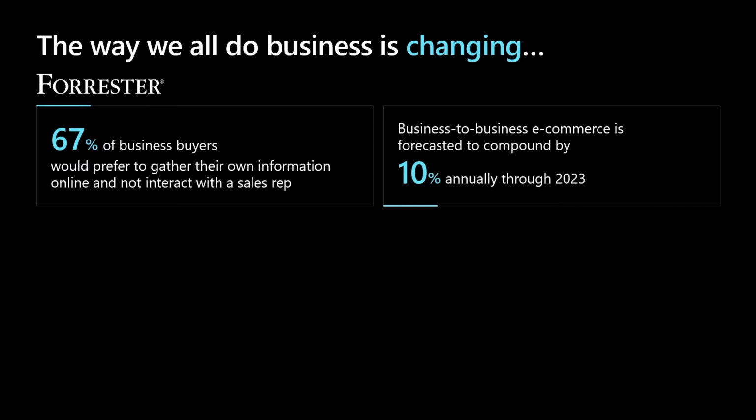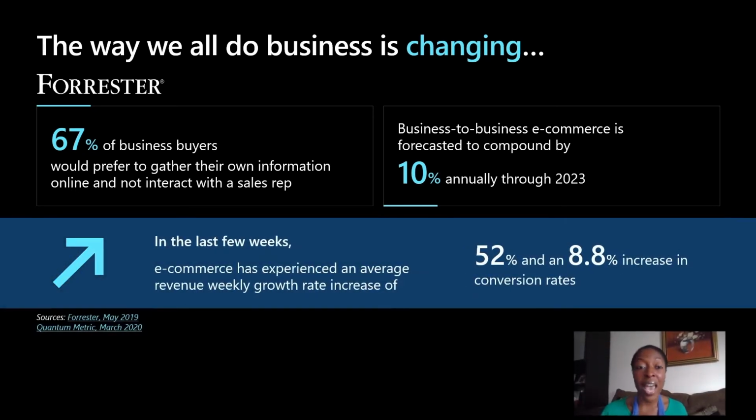The way we do business is changing. A lot of business buyers are looking to e-commerce and the internet to do research and gather information before making a purchase online. In the last couple of weeks, we experienced an average weekly revenue growth rate of 52% and an 8.8% increase in conversion sales. This means that a lot of you are going to the internet to find, try, and research solutions that will be best for your business.